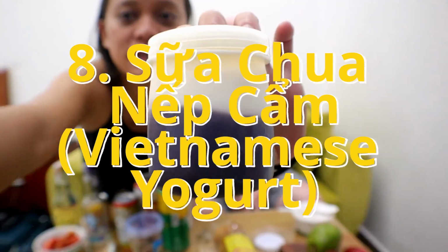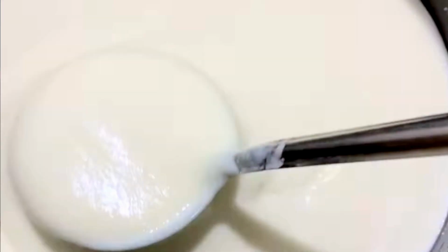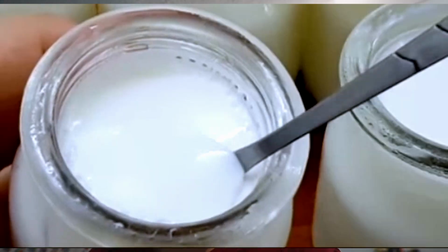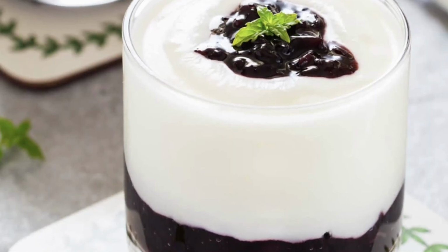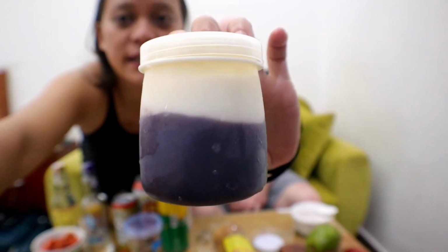We were very surprised to find out that yogurt is a pretty big deal in Vietnam, and after trying it out, we could see why. Vietnamese yogurt is made with condensed milk, which gives it a unique taste and a creamier, smoother consistency than regular yogurt. Our absolute favorite is plain yogurt with black sticky rice. This is what it looks like.